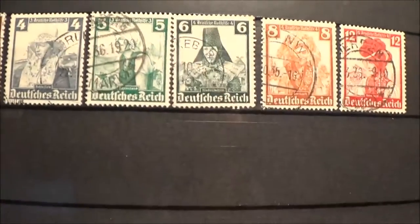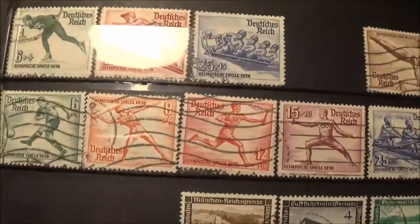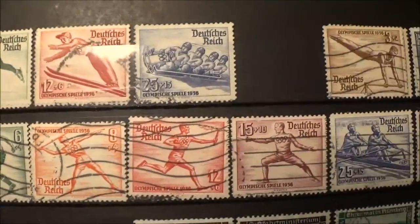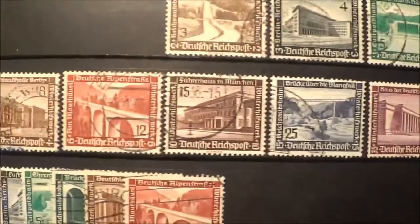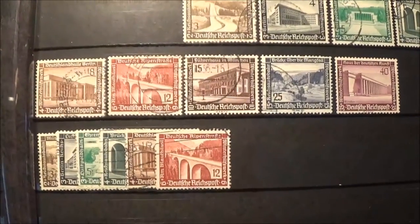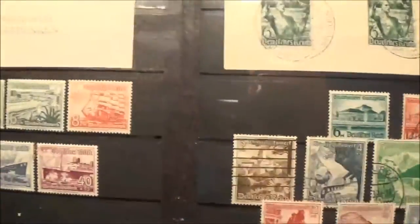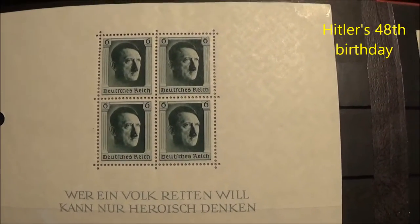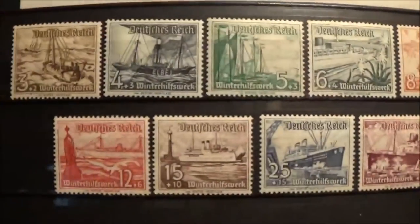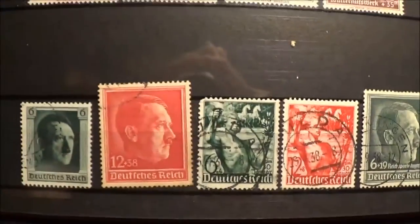This is kind of like a German folk series, you could say. And then there was the 1936 Olympics. So I have the majority of those. Those are pretty sought after by stamp collectors. And then they had a series of architecture, different buildings and stuff, I guess when they're building up Germany. And then I've got this thing, I think it was for one of Hitler's birthdays, I don't remember exactly for sure. And then they have like a naval series with different kinds of ships, more Hitler stamps.